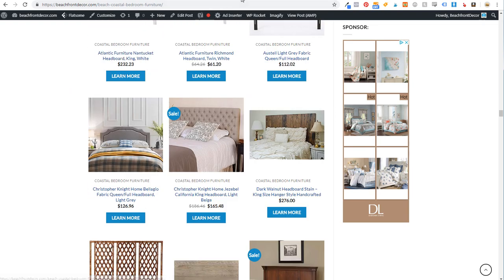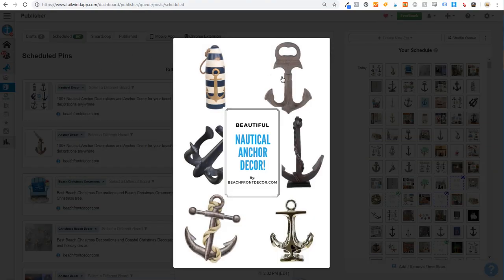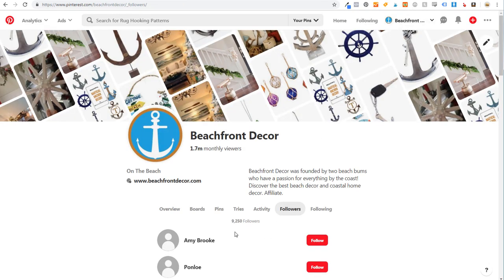What I want to do is make sure that I'm sharing that onto something like Tailwind to my Pinterest page. So you can see right here, here's a different example. It's an Anchor Decorations Pinterest pin, and you can see it's a really good pin here. So this will help more people click back to my website. And if I come over to Pinterest here, you can see I have over 9,000 followers, over 1.7 million monthly viewers on beachfront decor. So I want to keep that growing over time.